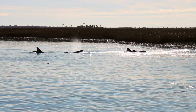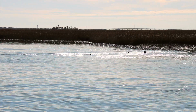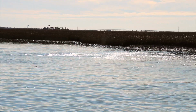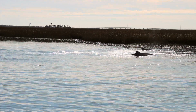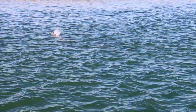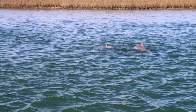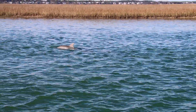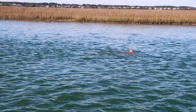All of the drone shots that you saw were filmed from high altitudes at high resolution and then zoomed in through the editing process. It is crucial to not disturb these guys from doing their typical dolphin business. One, because it's illegal. Two, because these guys are the top predators out here, so they have a very important role in balancing the populations of so many different animals in this ecosystem.